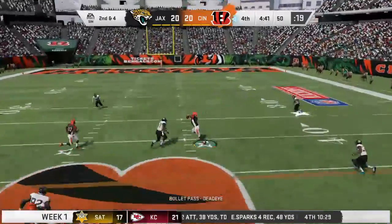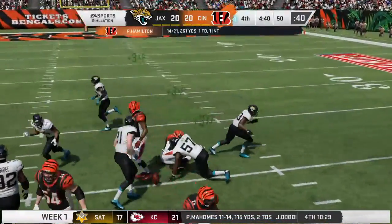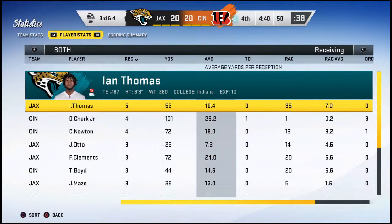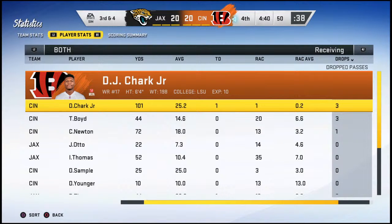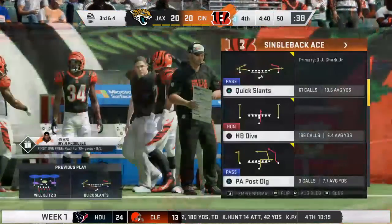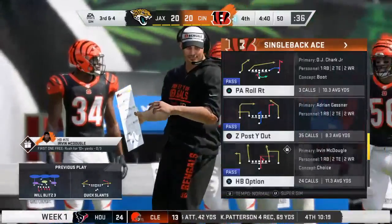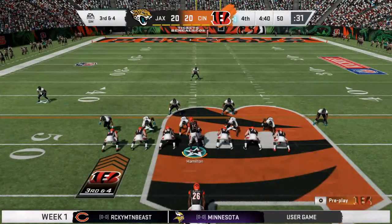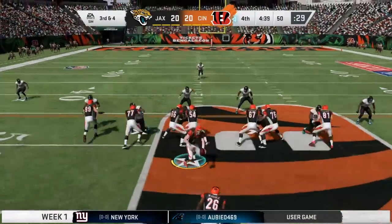From the midfield strike, they'll look to throw. And that's going to be incomplete. Contact, no call, and it's 3rd down. And the Bengals on 3rd down, they've converted just 2 for 6 thus far. This is 3rd and 4.